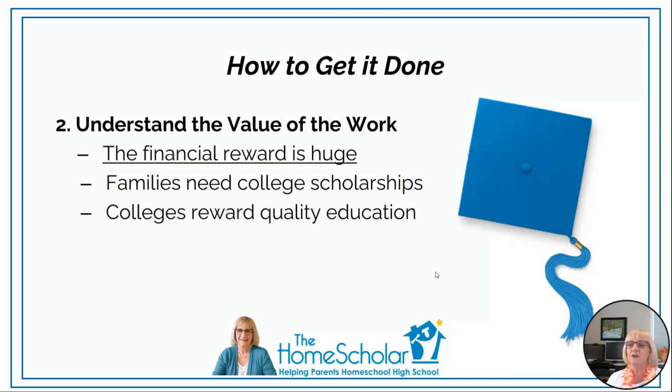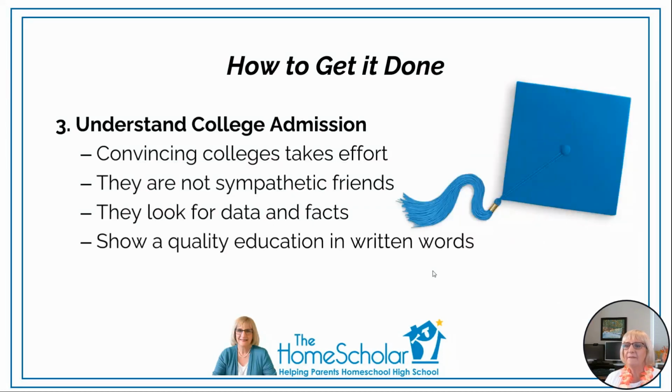Number 2, I want you to understand the value of the work that you're doing, because the financial reward for this is huge. Again, I needed money for scholarships. Who's with me on this one? And scholarships are a reward for proof of education. Okay. And then 3rd is I want you to understand college admission.